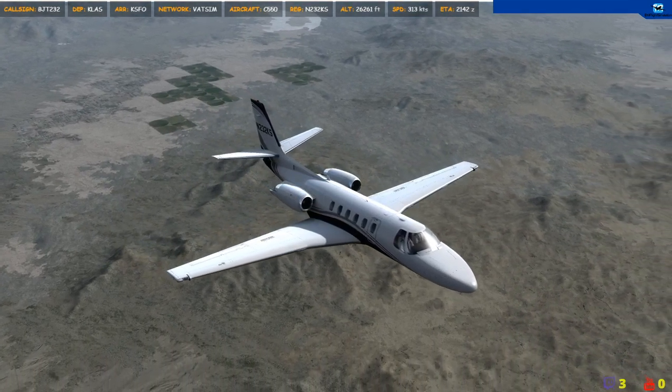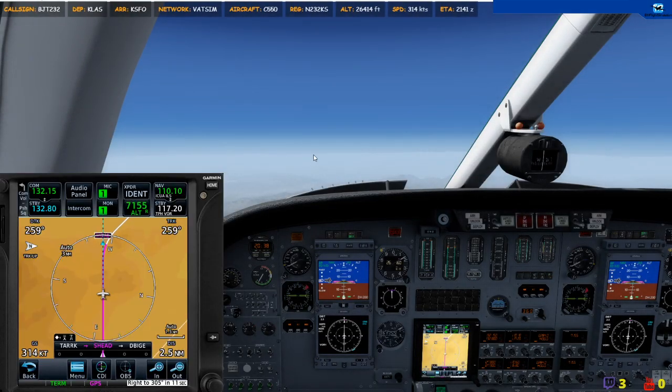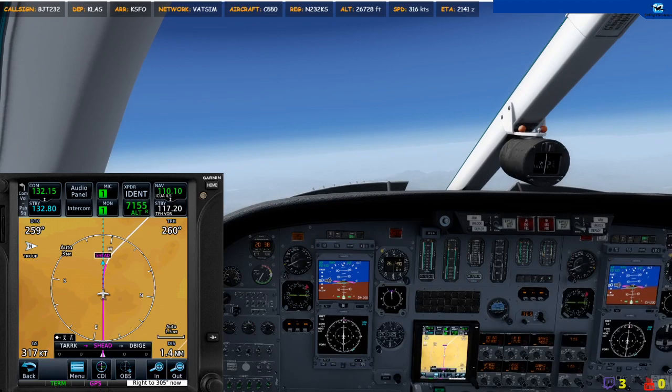Delta 4215, descend to maintain flight level 240. Delta flight level 240, Delta 4215. Delta 4215, contact Los Angeles Center 133.20.